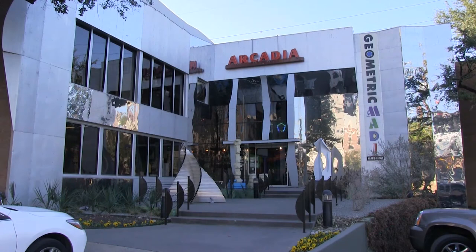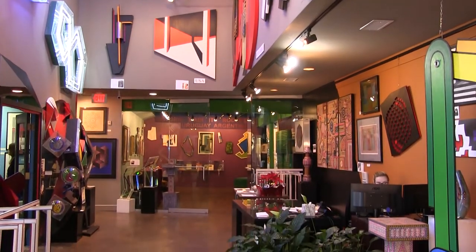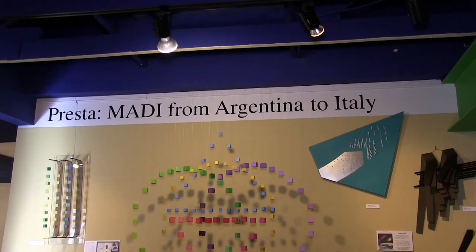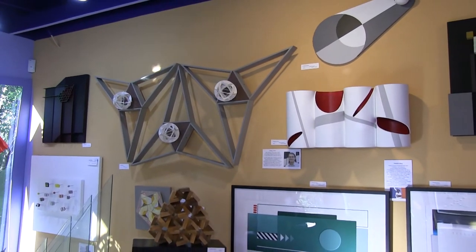Here we are at the Museum of Geometric and Madi Art, where Bill and Dorothy Masterson have amassed one of the most formidable collections of constructivism and Madi art of Europe and the Buenos Aires school anywhere in the country. It is really an extraordinary collection. Everywhere you look around here, it's just a symphony of color and geometry.